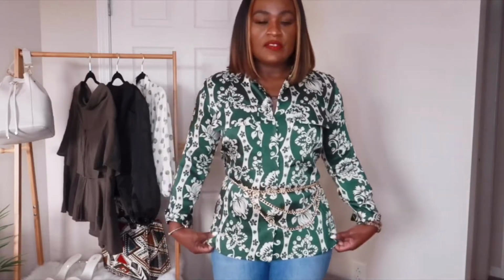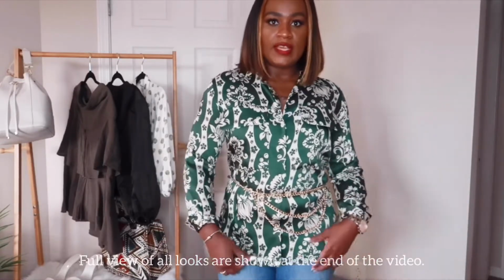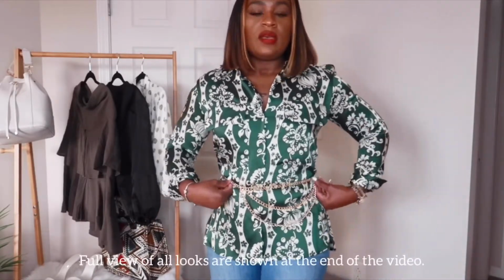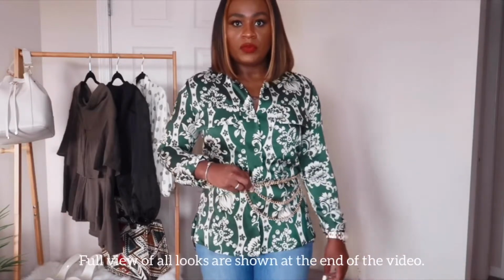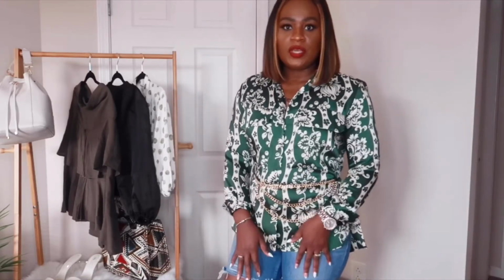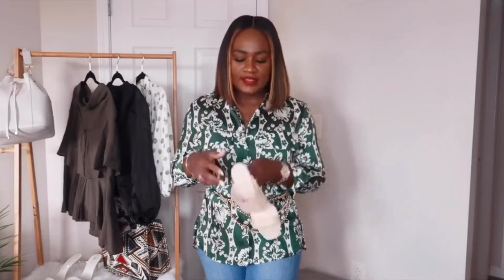I think this is very cute and super easy for a date night with the hubs. I've just paired it with this chain belt that I got from Forever 21 recently, just to cinch the waist, you know, we want to be a little snatched. And I chose to wear some cut-off jeans that I did myself, DIY. And I also paired it with some heels that I showed you in my last shoe haul from Forever 21, which are these bad boys.